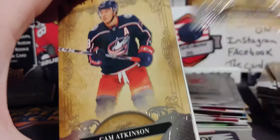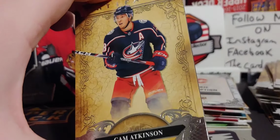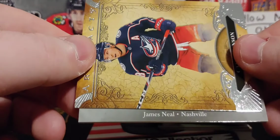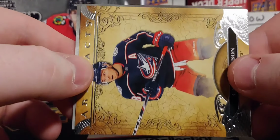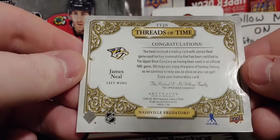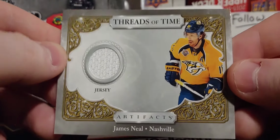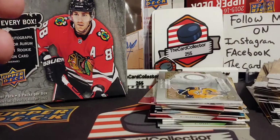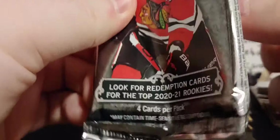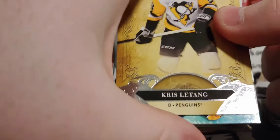3 packs left. I was hoping that this box would be a little bit more interesting for you guys. Last box kind of sucked, but that's okay. Oh, what do we got here? Oh, a James Neal. Hopefully it's an autograph. Jersey card. Looks like the 2007-2008 jersey cards. Threads of time. Wow, these two boxes have been a little brutal. But we will continue on.